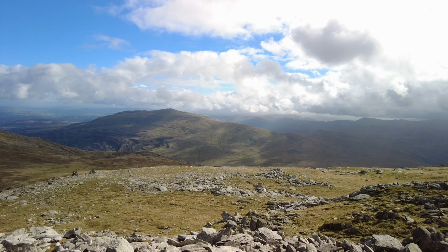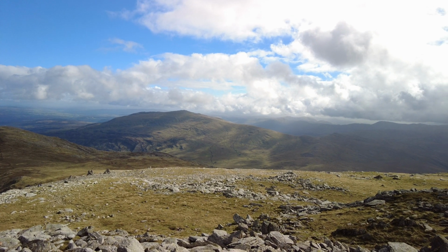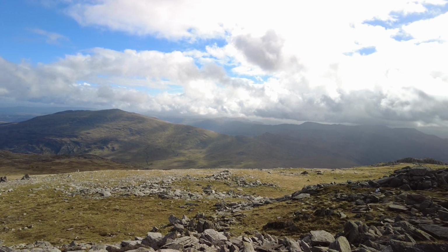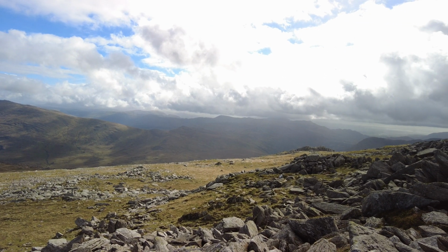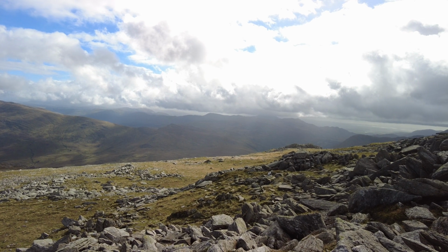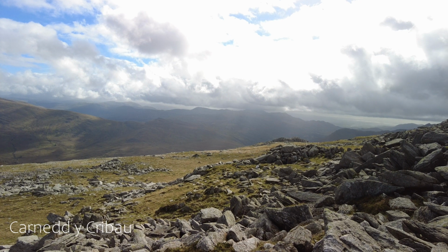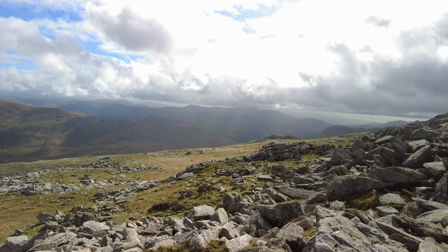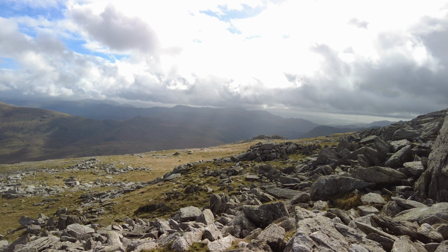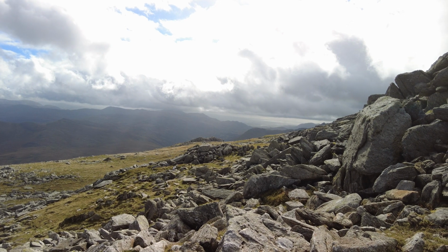Wow, how's that for a view? Moel Siabod straight in front, looking across, that's the right hand side. That's where I was a couple weeks ago with Josh. I'm not too sure of the name of that one. I'll put it in the corner, and then looking across, a peak just in the cloud, looking across to Snowdon.